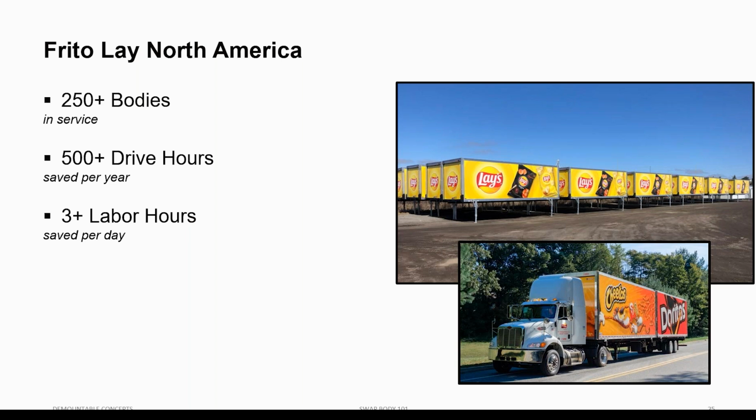Now, I promised you that we would include some examples from other industries. Food and beverage is another great example here. Frito-Lay utilizes our warehouse on wheels system all across Canada right now. And before Demountable, they were dead stacking, meaning stacking potato chips from floor to ceiling in a 53-foot dry van trailer. That took over 3 hours to do. Not only that, they would then line haul all of that to a cross dock and take 3 hours to offload it, and then another few hours to reload it into straight trucks.